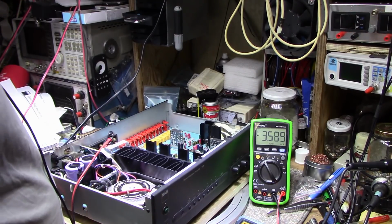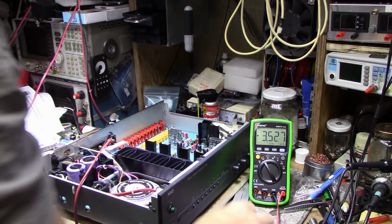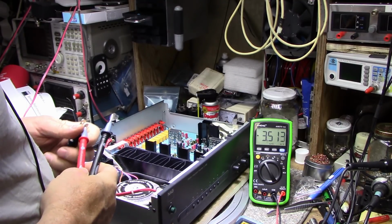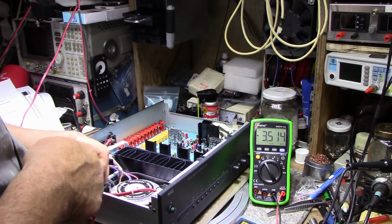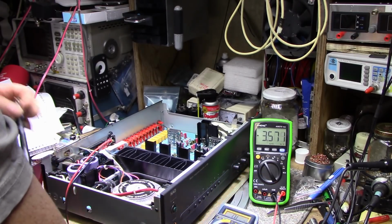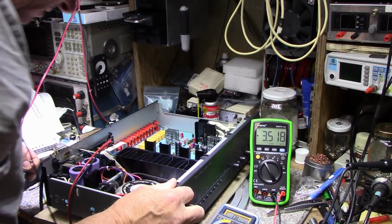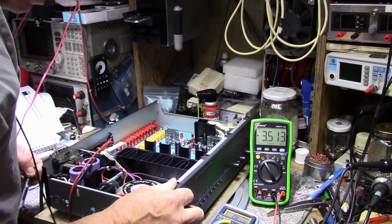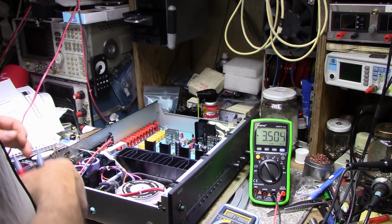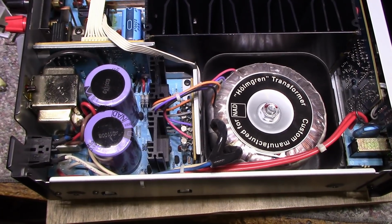Completely dead. Well, looks like we have nothing on the primary. Let me check for primary resistance. Yeah, we got nothing on the primary. So we either have a blown fuse somewhere, but I don't see where there is any fuses, or our transformer is open, which is not a good thing. Let me get in here and check the transformer primary. Okay, so we got a problem here somewhere in the primary circuit.